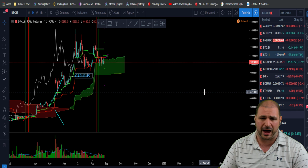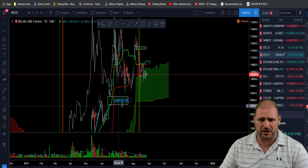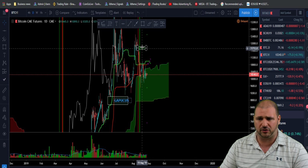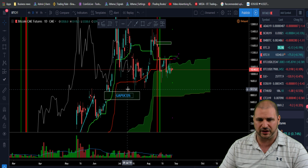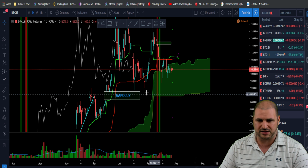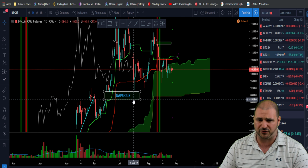We still have the gap. We have a gap on the bottom down here, and we have a gap up top here. So we're going to eventually either fill one or the other, or fill both. So keep your eyes out for that. We very well could fill the gappy kiss right here, drop down to this level. We got really close, but we didn't fill anywhere close to that.